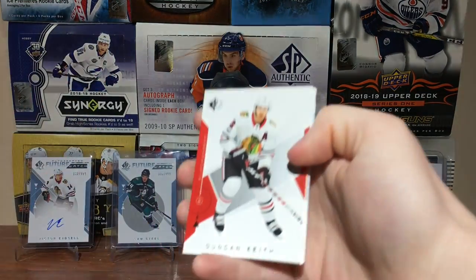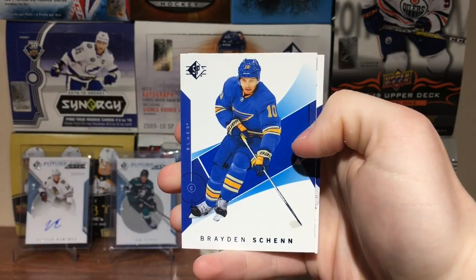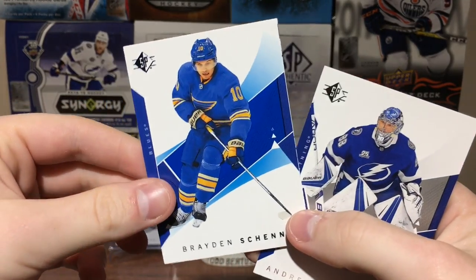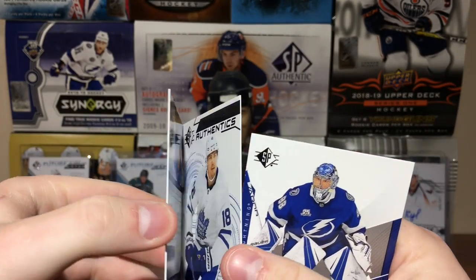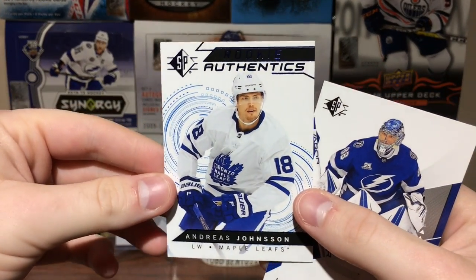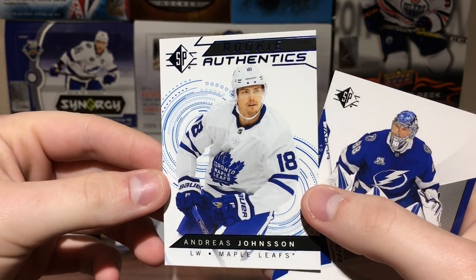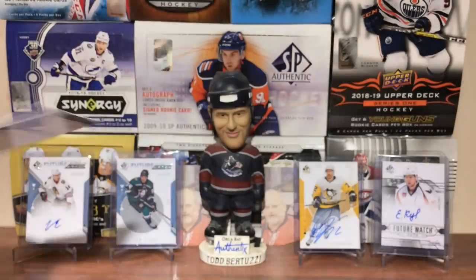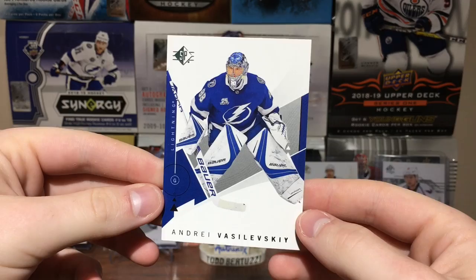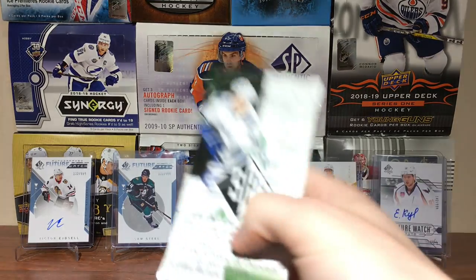Alright. Duncan Keith. Evgeni Malkin. Brayden Schenn, your Cup champs, which is pretty sweet, not gonna lie. Any team but Boston. Actually, I shouldn't be saying that. But yeah, Rookie Authentics. Andreas Johnsson is the blue one. Cool, Johnsson. I think that's one of the future watches I bought for under 10 bucks. Andrei Vasilevskiy. And I got some mail just sitting here, something from my box, some mystery thing I want to open up, but it's just been sitting here.